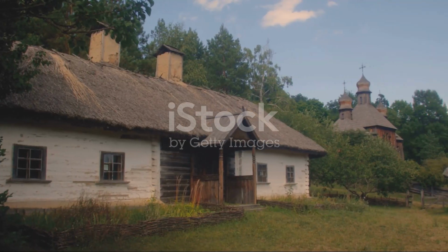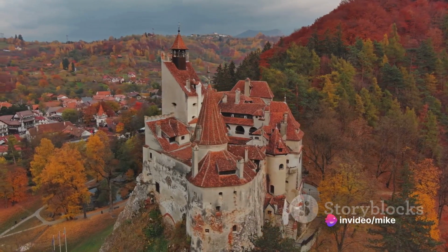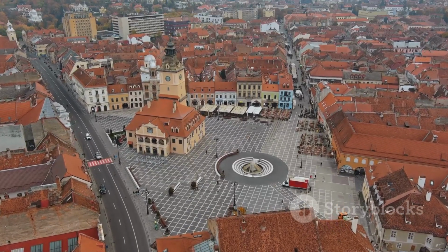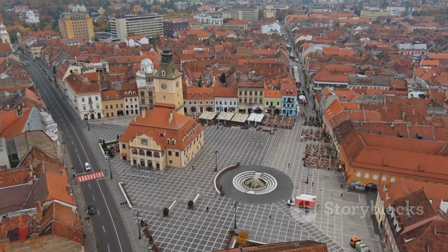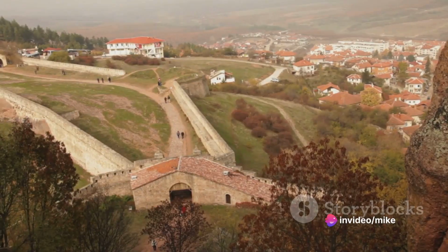But Romania's beauty extends far beyond its natural landscapes. It's a land where centuries-old traditions live on, and where castles and monasteries tell tales of a fascinating history. Yet, Romania remains overlooked in favor of more popular European destinations, its beauty often left undiscovered by many. It's time we shed light on this hidden gem, and reveal the true charm that lies within its borders.